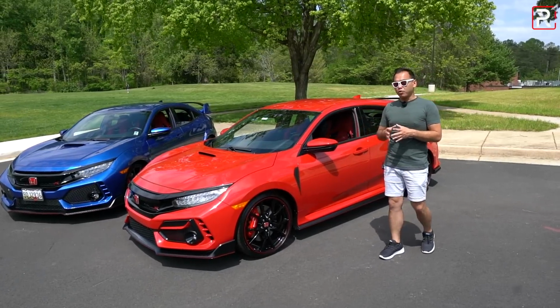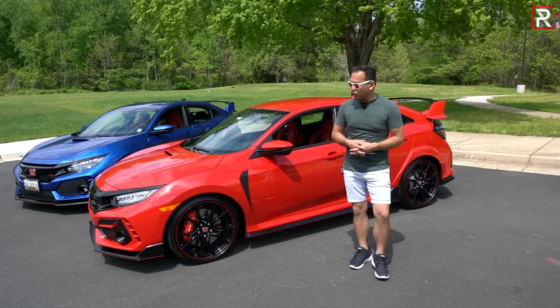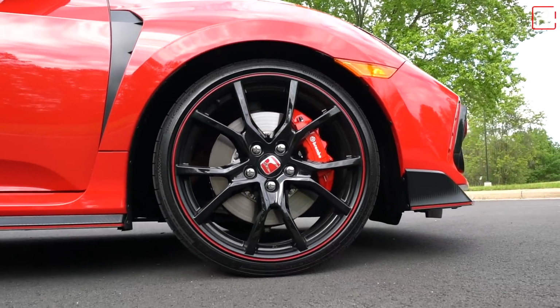Now, looking at the side profile, you can see the wheels are exactly the same. That's kind of where I wish Honda had updated the wheels. I mean, it's a good looking wheel, but what if you don't want a black finish? So I was kind of hoping that Honda would change the way the wheel looks. What is very different is the brakes.